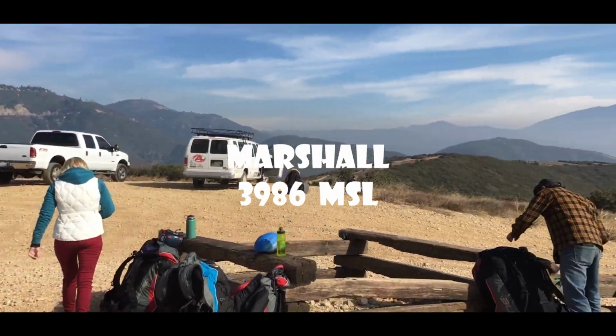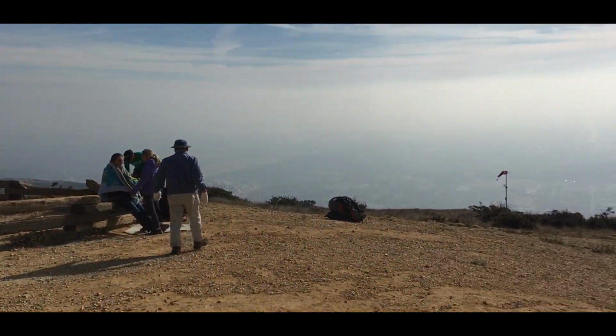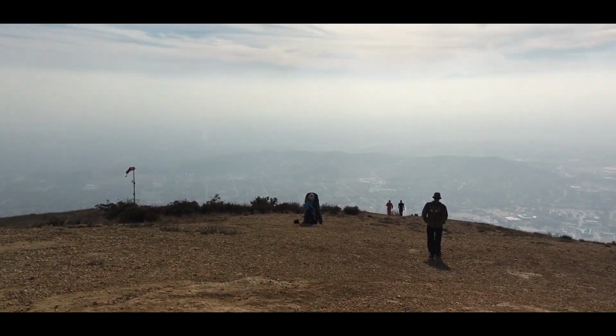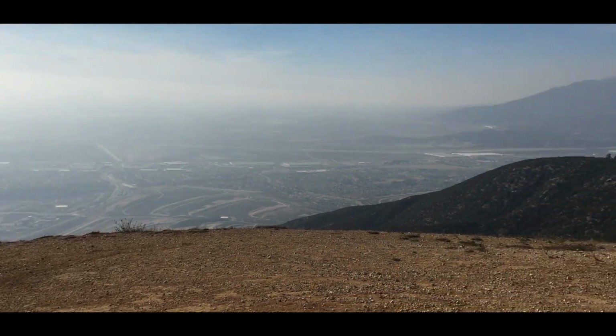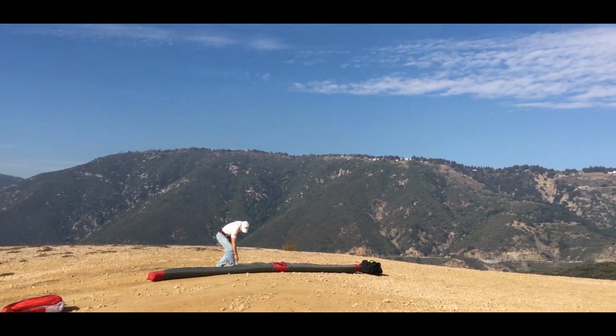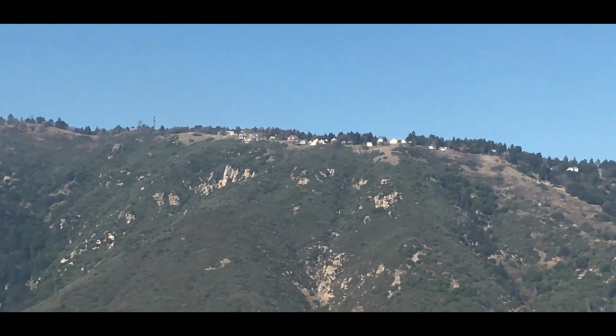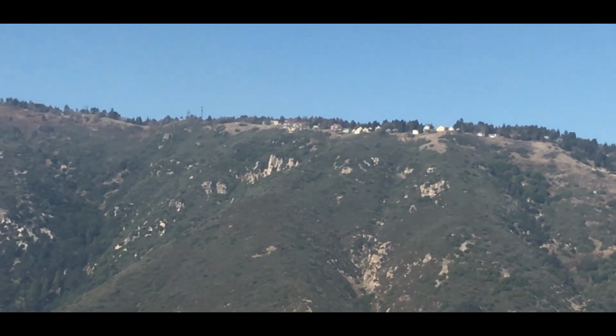This is Marshall, but yeah, I will take off. It was fun, it was a great time. It's a bit slower than crossline, but you can actually climb all the way to crossline in the right conditions. See those houses over there? That's crossline where I was earlier. It's higher as you can tell, and it's way windier there.